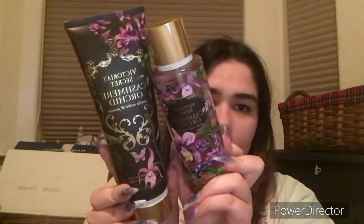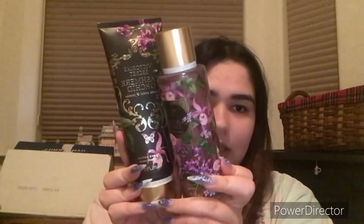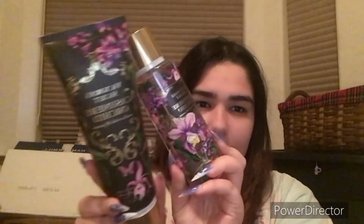Moving on, I picked up Cashmere Orchid in the mist and in the lotion. Again, this packaging is so pretty. I'm in love with this packaging, you guys, especially the lotion. It's so gorgeous. So the notes are vanilla orchid, jasmine, and apricot. It says on the back, rich orchid flutters with apricot, soft and angelic. So let's go ahead and spray it.